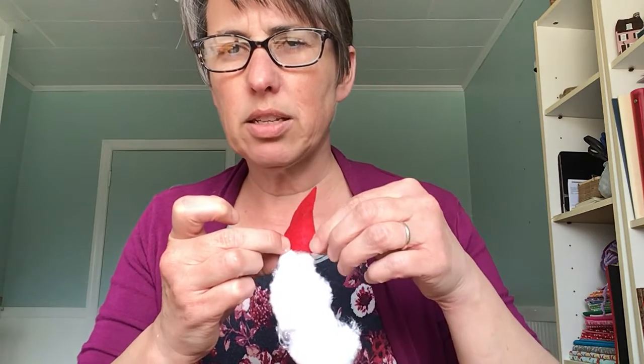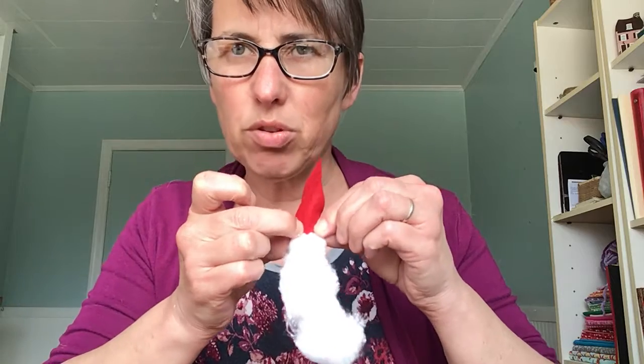And I think we made these last year at school. Maybe we used googly eyes because that's a lot of fun. Okay, so there's my Tomten. I'll have to let him dry.